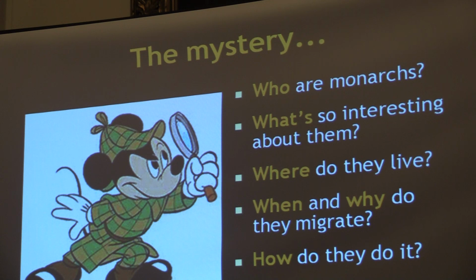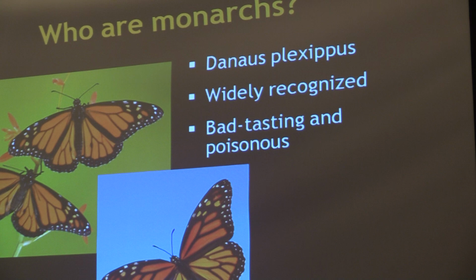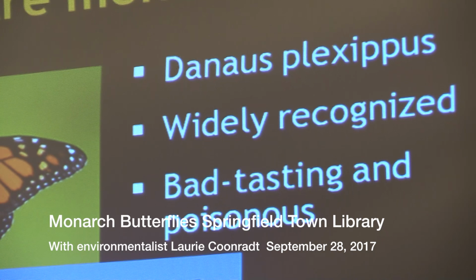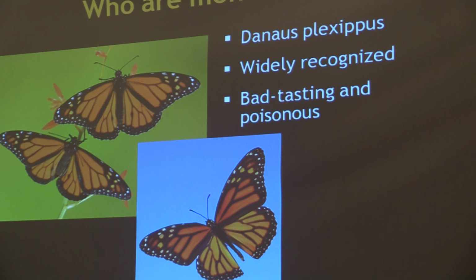Okay, so first, who are they? They are known as Danaus plexippus. Their scientific name. Obviously, they're widely recognized. There would probably be only a handful of people who, if they saw a monarch, couldn't say, oh yeah, that's a monarch. I mean, that's just one of those butterflies that's very charismatic. It's really recognizable, and it's obviously quite beautiful. Interestingly, they are really bad tasting, and they're poisonous to most of the things that want to eat them, which is really good for them.